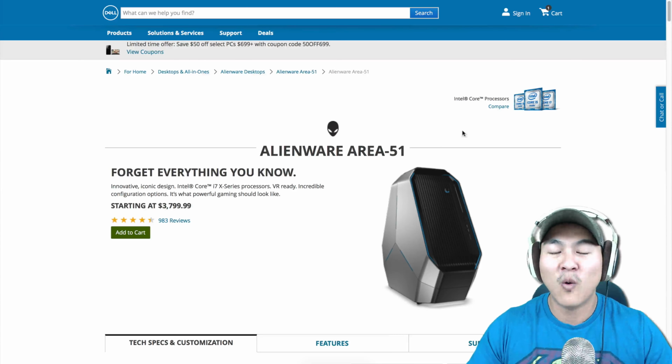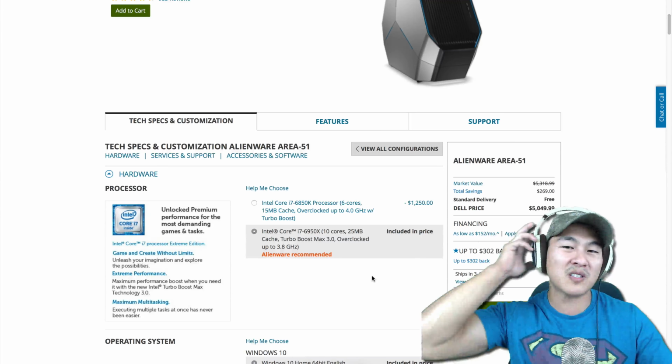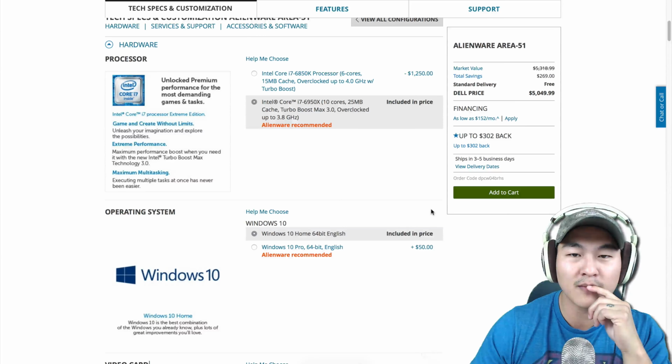All right, so let's see what the options are. That's the most important because I'm customizing this box. Let's see what the options are. So included in the price is the i7 6850. We're gonna go up to the 6950 for an extra 1200 bones. Seems expensive. I might need to do a little bit more research there. Seems a little expensive for that.